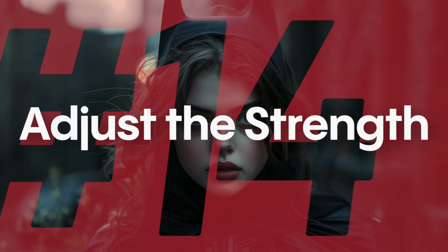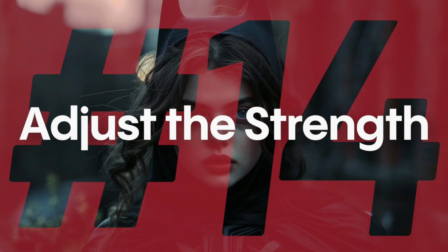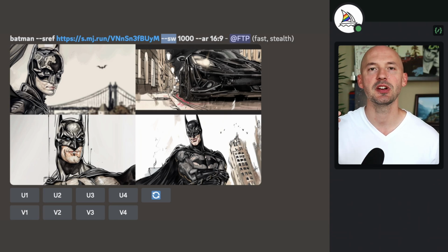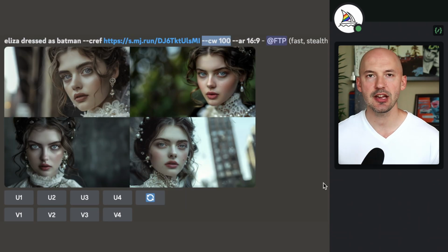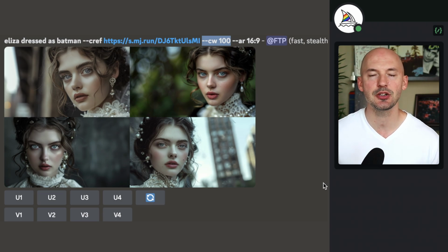Tip number 14. This is something that's important to remember. You can adjust the strength of both style reference and character reference. When it comes to style reference, we can use --sw and then a number between 0 and 1000. Here's a generation of Batman using the highest strength of 1000. The style weight might not make the biggest difference, but check out what you can do with character reference. The character weight is a parameter, --cw, and then a value between 0 and 100.